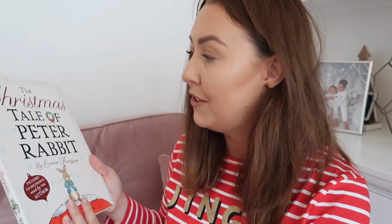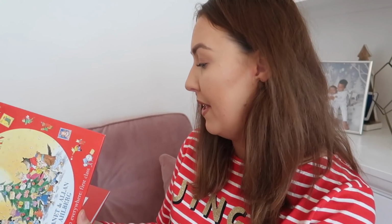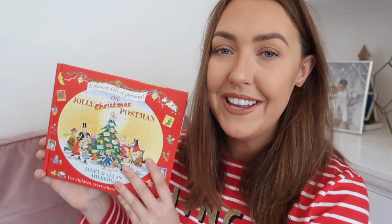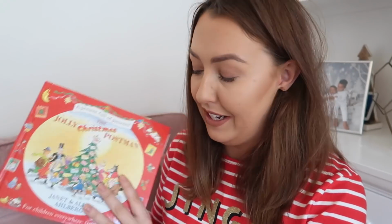Every single Christmas I like to buy the children each a new book. So this was Harrison's Christmas book that I think my parents got him. They wrote him a little note in there saying, happy first Christmas, love Nanny and Grandad. And I just think it's a really, really nice thing to do. We get all of the Christmas books out every year.